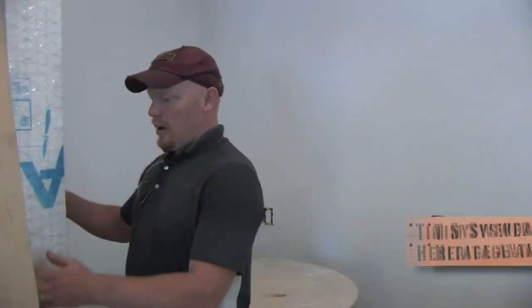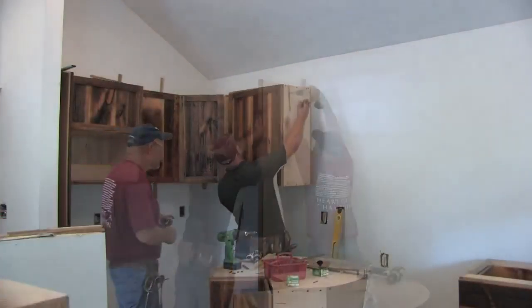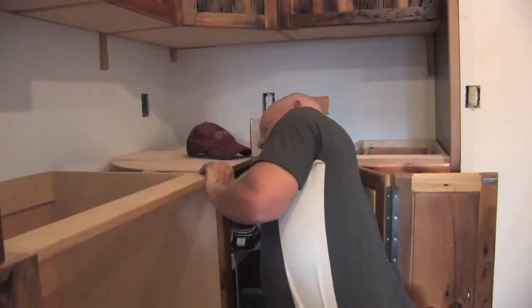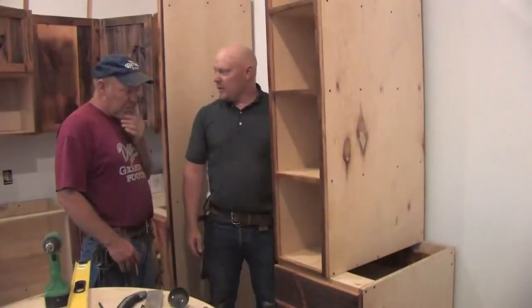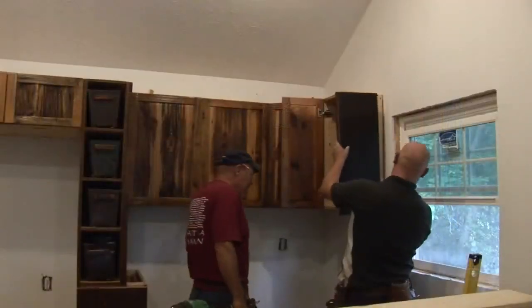Once the cabinets were unloaded, it was time to install them. Basic game plan to start things: we're going to start from this corner with the uppers, work our way around that way, and then we're going to come back through and follow them with the lowers. That way you don't have to stand out 2 feet when you're setting the uppers. You can stand right underneath them to support them, so it makes your life a little easier.